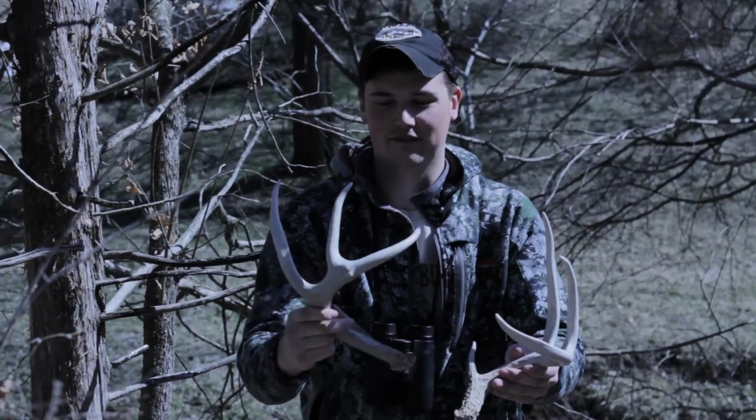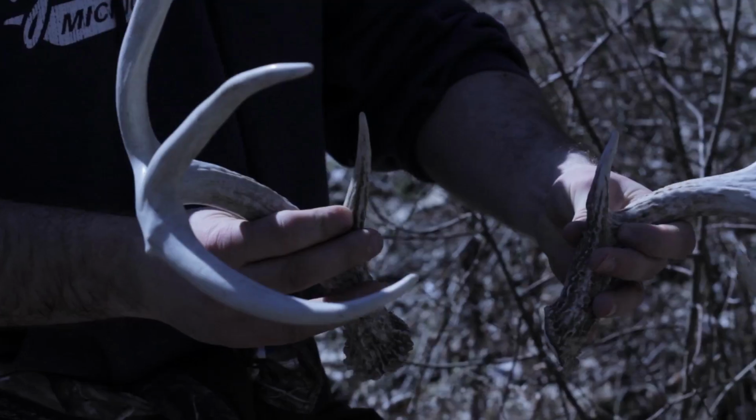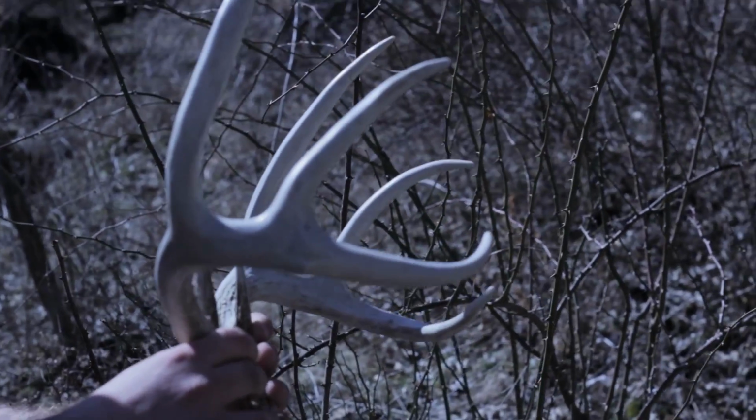Well, earlier today I found this real nice right side. First shed I've ever found in Iowa, just about 5 minutes ago. My buddy Pete picked up the other side, so we got a full match set. Pretty nice. Good 2-year-old, great G2s, a lot of character. Can't complain.